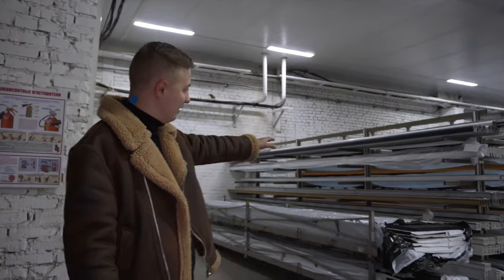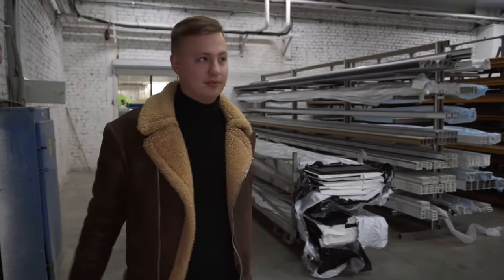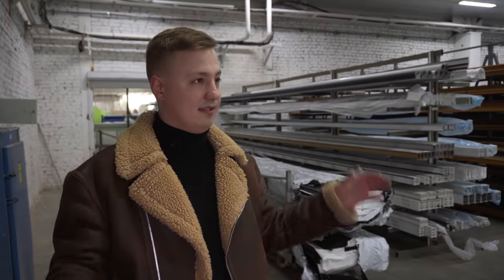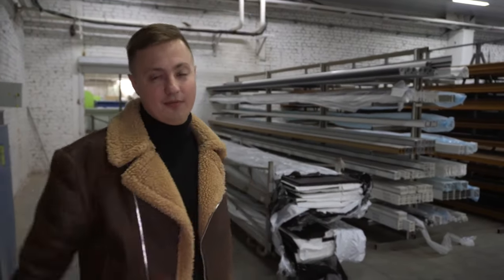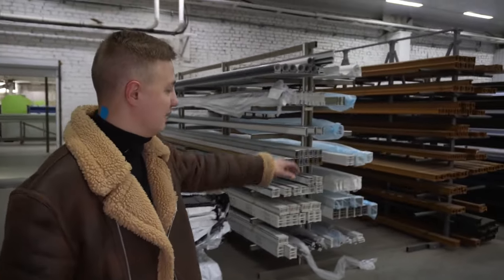Here we have profile storage. We are on the same platform as PVC. So in this room, there are 3000 square meters. Here is the PVC line and our aluminum line. So PVC and aluminum profiles are stored here on the shelves.